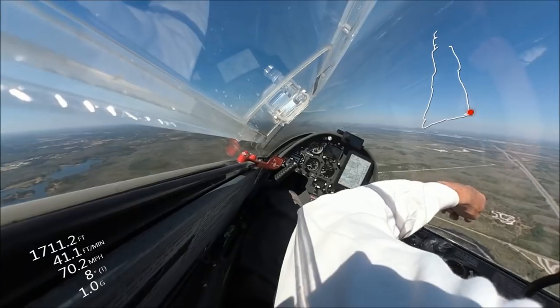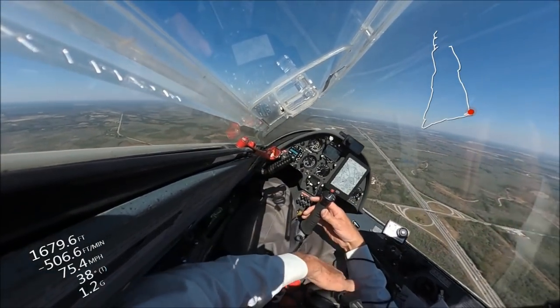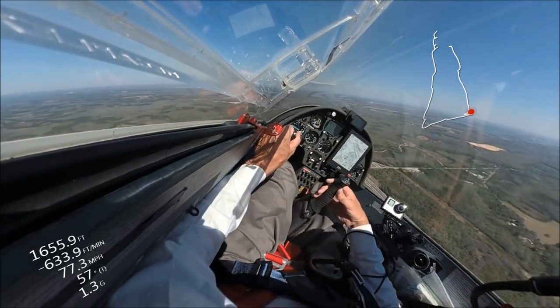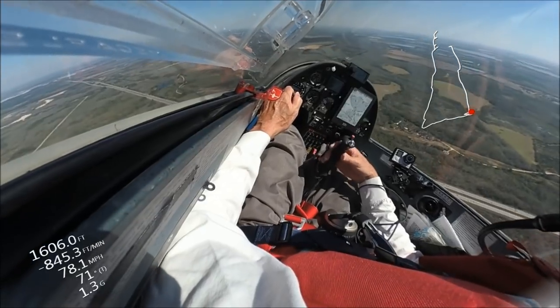Look at all the cows marching in line down there. What are they doing? All right, never mind. I should find a thermal and stop looking at cows. Look for birds, not cows. They're high, usually higher up.